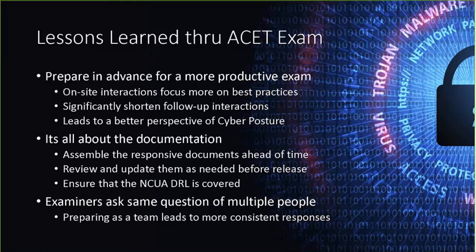The second lesson learned, it's all about the documentation at this point. Answering the questions is easy. Substantiating your answer with documentary evidence is more difficult. We did put significant emphasis on assembling and updating the documents ahead of the exam. We've been fortunate in that our internal audits had reviewed us 3 months prior, basically on the information here, and it flagged the discrepancy on the documentation. So we had several months to get that together and make sure that it was up to date, and those months were both needed and valuable.